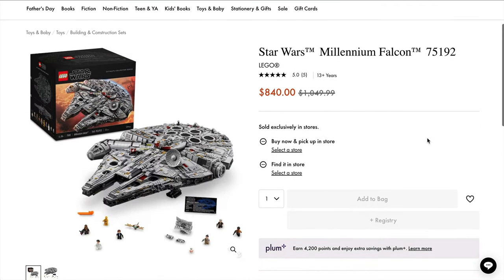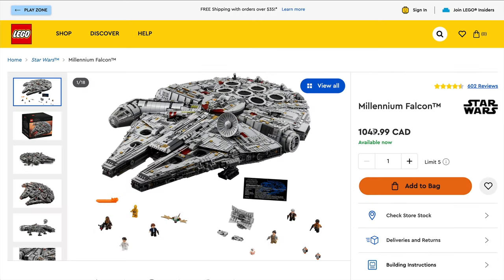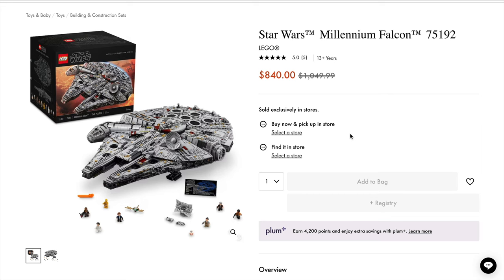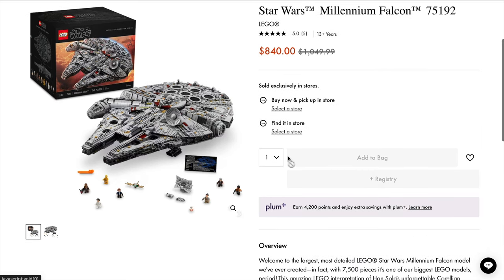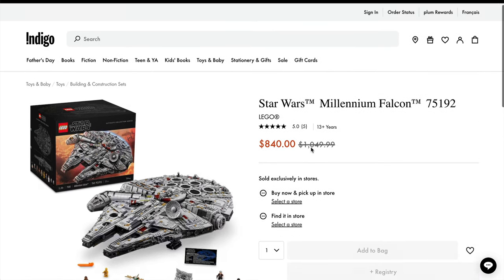Then the big one, the Millennium Falcon. Still can be bought, of course, directly from Lego if you fancy spending over $1,000 on it. Alternatively, again, have a look if there is a store near you. Sadly, this can't be done online, but if there is one in a store near you, better to be picking it up at that price.